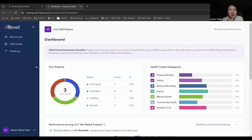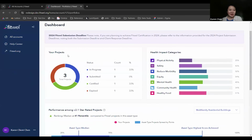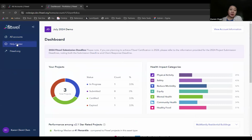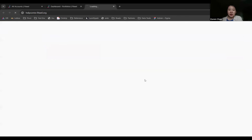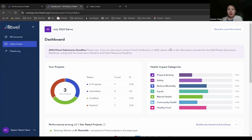Okay, so I am now logged into our new redesigned platform. Hopefully you had a chance to see it, but if you haven't, I'll walk you through it right now. For those of you who have multiple different accounts, you'll see the All Accounts tab here to get to all of the accounts that you have access to. Once you select one, it'll bring you into the dashboard that you hopefully know and love. There's also a Help Center link here. I know this is a frequently asked question that we get, in trying to find the Help Center link to answer all your questions and get all the resources. If you click that, it'll take you directly to the Help Center. So you'll always have that pretty much bookmarked for you in the Fitwel platform.